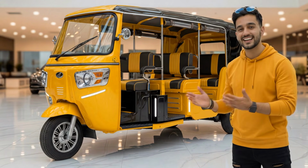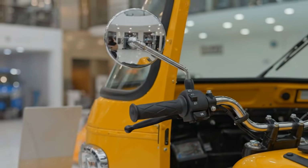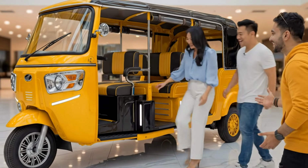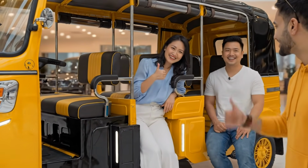We've integrated style and durability. Check out the redesigned alloy wheel and the chrome logo, complemented by the sleek side mirrors and ergonomic handles. Welcome aboard, guys. Oh wow, this is incredible. It feels so spacious inside.